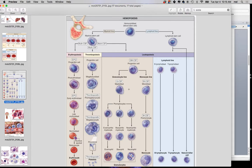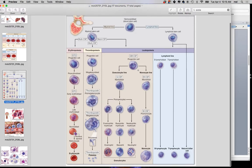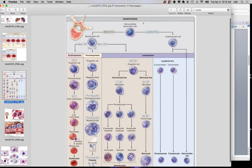Okay, so look at the beginning and then look at the end. This process of blood cell production starts with a cell that's called the hematocytoblast, or hemocytoblast. Nobody can ever decide whether to use hemato or hemo, and it doesn't make any difference because some textbooks use one and some textbooks use the other. So a hemocytoblast literally means blood cell precursor, right?